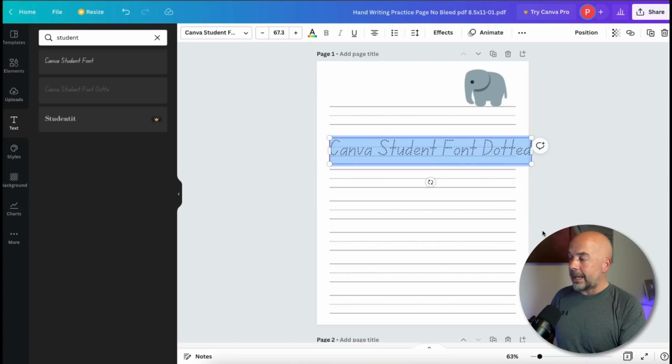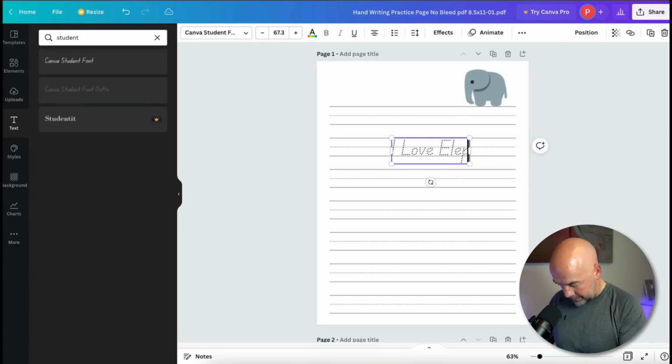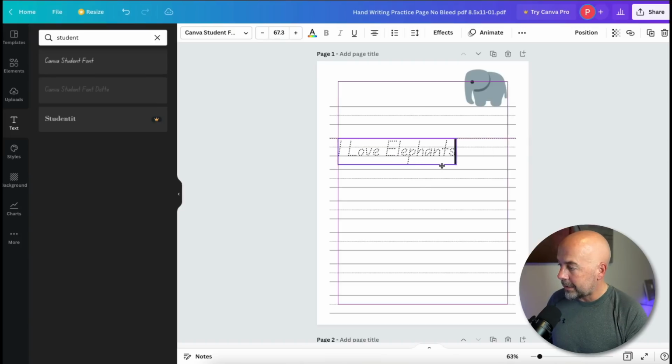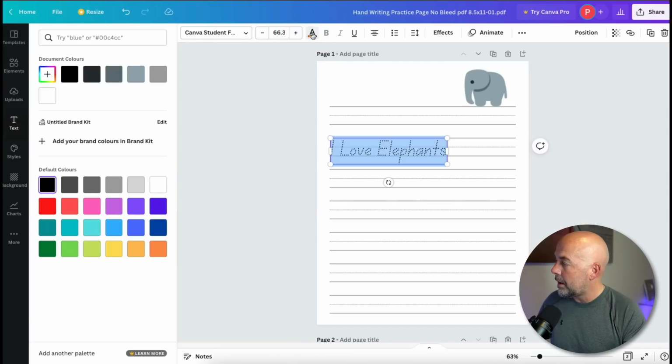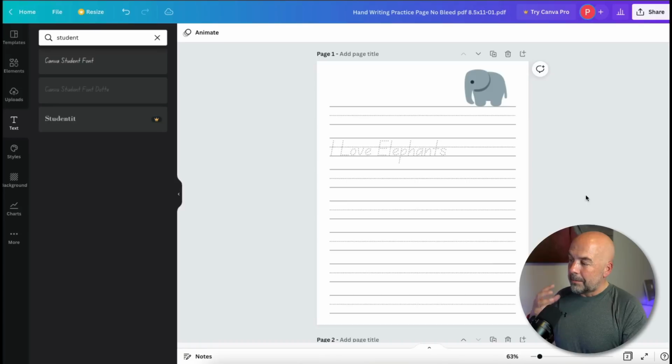Now, I don't want to leave it as this, so I'm just going to type in I love elephants, just as an example. Then we can drag that into position like so, and you can increase or decrease the size of the font as you wish. Now, the font is a bit dark, so I'm just going to double click on the sentence, click on our text color box, and just change this to mid-gray. And there we have the basic elements of one of these types of books.